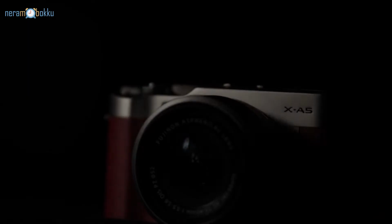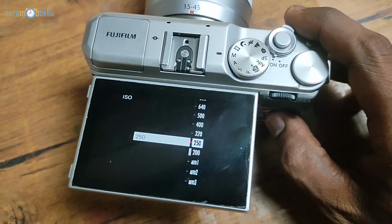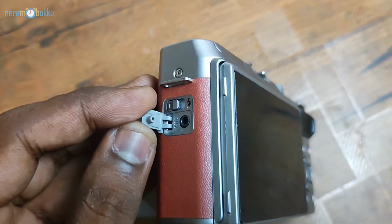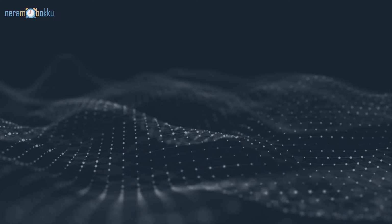Let's start with the technical specifications of this camera. The camera features a 24 megapixel APS-C CMOS sensor. The ISO ranges from 200 to 12,800. It features a 3-inch tilting screen and it comes with a 2.5 mm microphone jack. This camera can shoot video up to 4K at 15 frames per second and it has 91 autofocus points. Also, this camera has built-in Wi-Fi and Bluetooth and it does not come with an optical viewfinder.